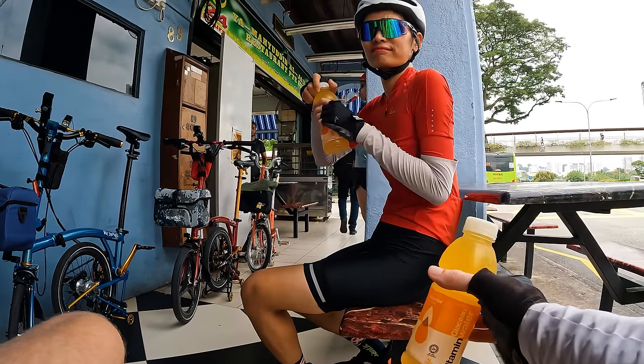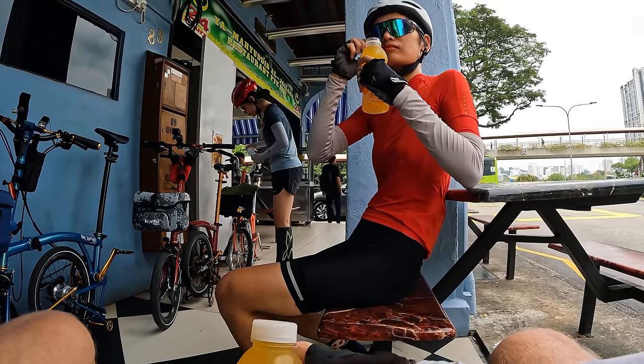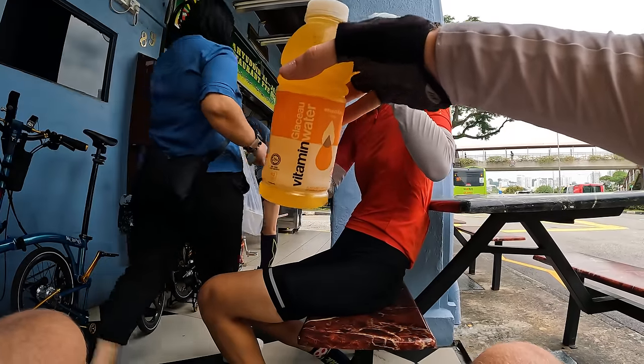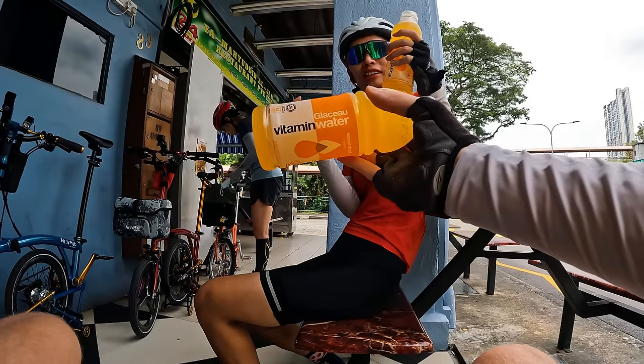So it's already quite hot today and Tuing is tired of Pocari Sweat. Yep. So we're gonna get some different drinks today. This is some vitamin water.